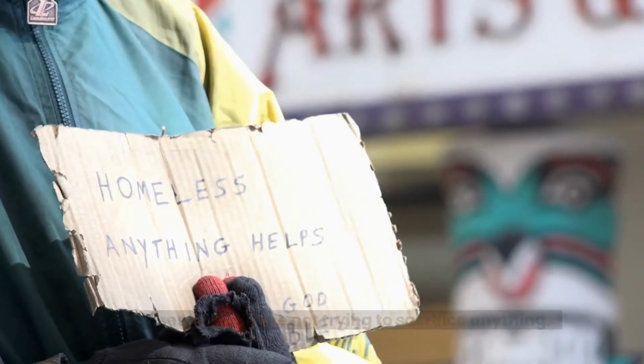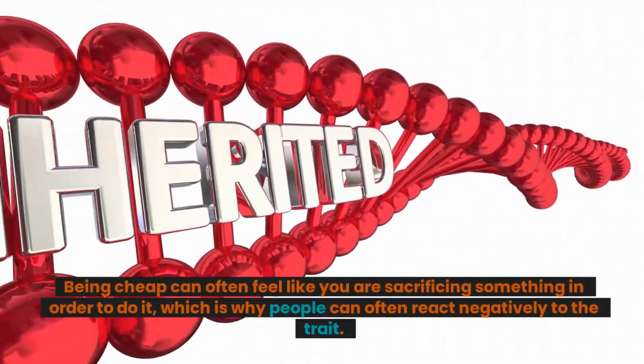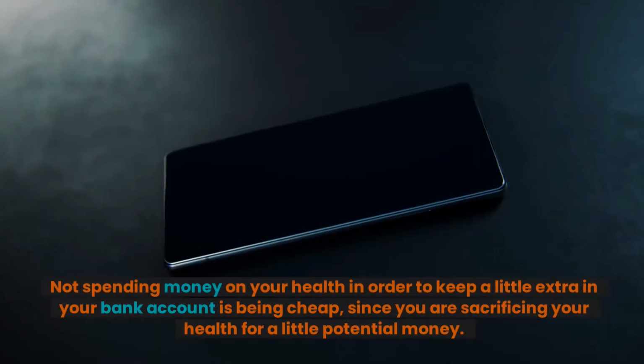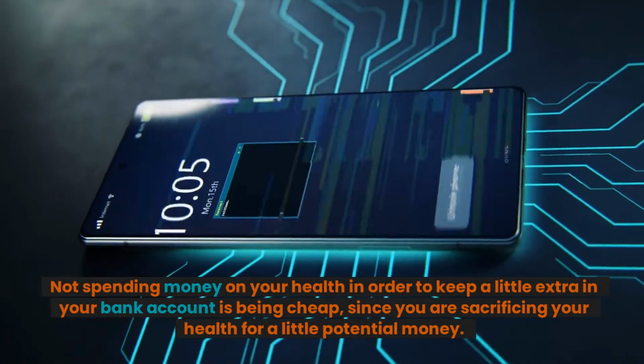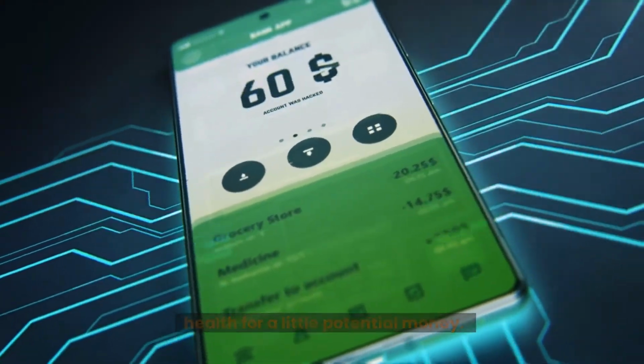Being cheap can often feel like you are sacrificing something in order to do it, which is why people can often react negatively to the trait. Not spending money on your health in order to keep a little extra in your bank account is being cheap, since you are sacrificing your health for a little potential money.